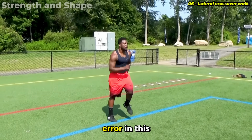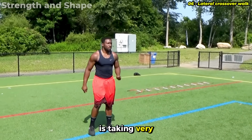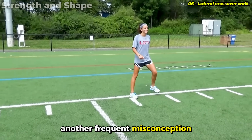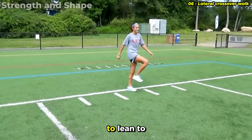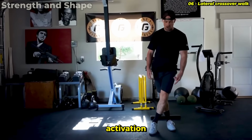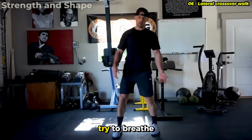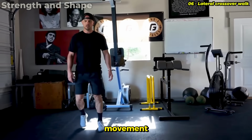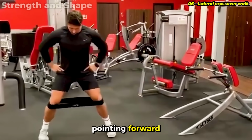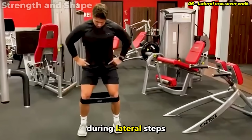The most common error in this exercise is taking very small steps that don't adequately challenge the hip muscles. Another frequent misconception is allowing the trunk to lean to the sides during the steps, which reduces muscle activation and can overload the spine. Try to breathe normally throughout the movement. To avoid another common error, make sure your feet are always pointing forward, not turning outward during lateral steps.